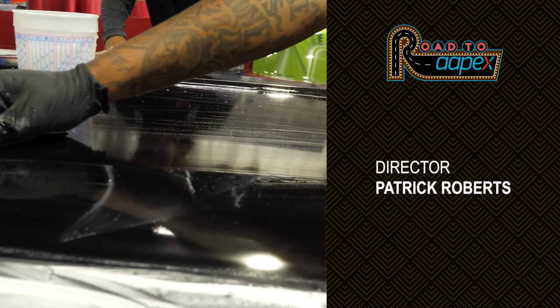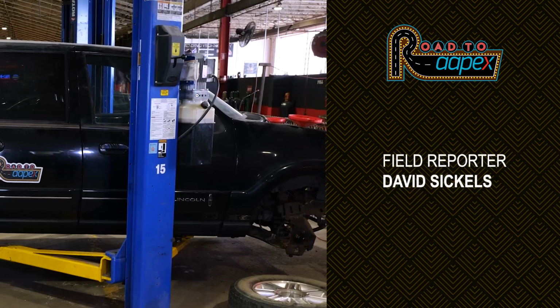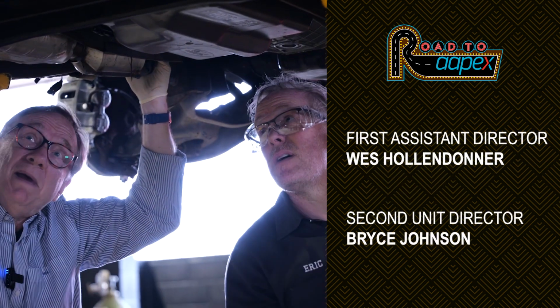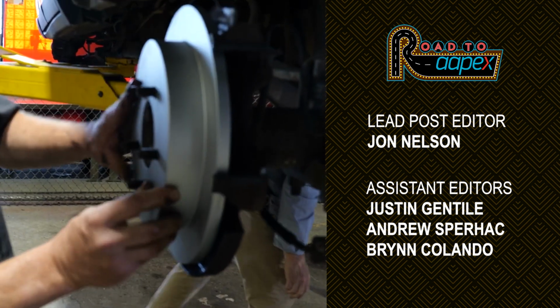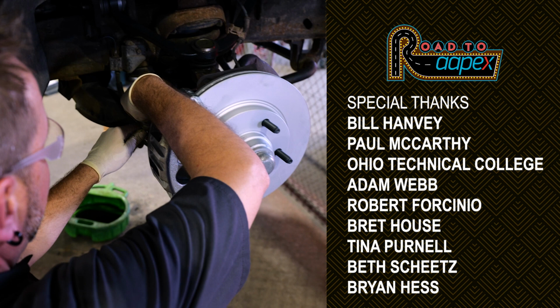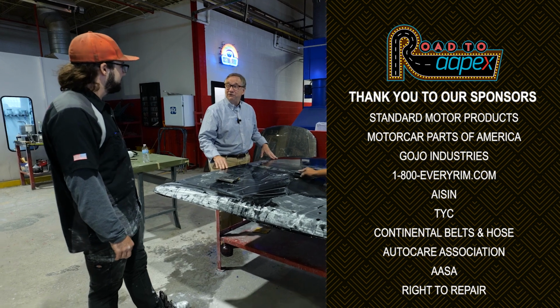Next time on Road to AAPEX. We're here at Ohio Technical College preparing the Blackwood for the road to AAPEX. Can it come in from this side? Because it's going to hook up back here. And you can't just throw wheel bearings in without grease. I'm doing it the old-fashioned way. It'll be good to see something actually go out and get out into the world. Well, this is definitely going to get into the world. It's going to go all the way to Las Vegas on the road to AAPEX.